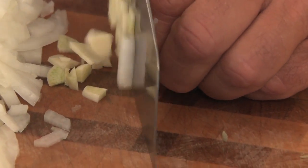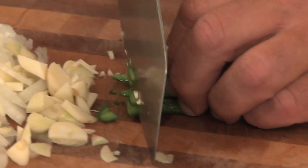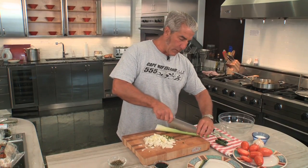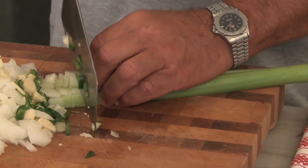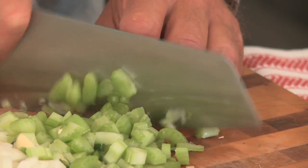And I don't know how hot these peppers are. You never can tell with peppers. So I don't want to go crazy. I'll use about 3/4 of it just to give us a little background of heat in there. And celery is really there for flavor and texture. I love celery. We're going to cut this on the small side. All right, when the eggplant comes out of the pan, that goes in.